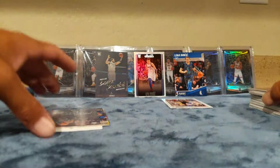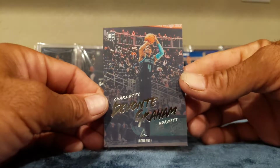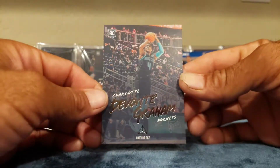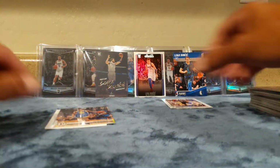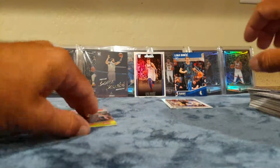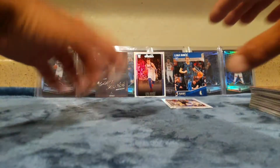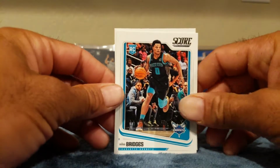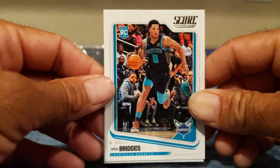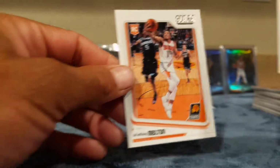Rodions. I think that's how you say his name. If not, I apologize. Devonte' Graham. Haven't seen many of him in here. Jacob Evans out of Panini. And then we got a Kevin Huerter out of Playoff. Last two are going to be Scores. We got a Miles Bridges and a De'Anthony Melton.